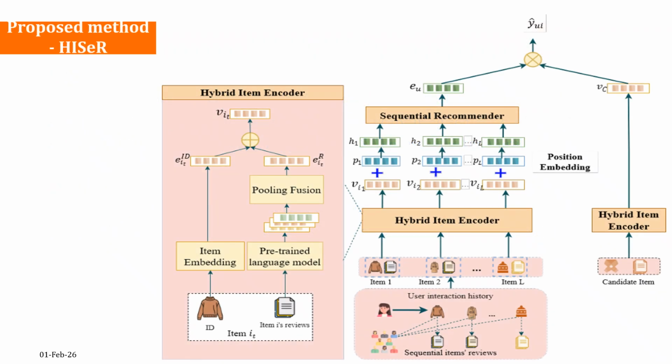This is the overall architecture of the proposed HISR, hybrid item encoding for transformer-based sequential recommendation model. The main objective of HISR is to jointly integrate two complementary types of information: behavioral signals from sequential item ID interactions and semantic signals extracted from textual reviews. By combining these modalities, the model can more accurately capture the temporal evolution of user preferences.